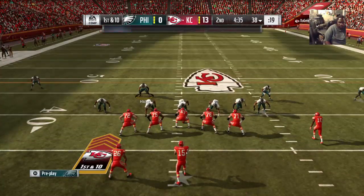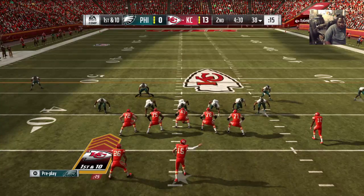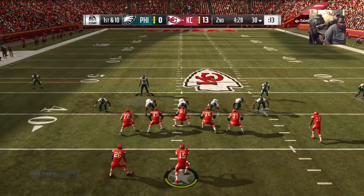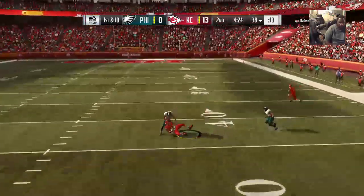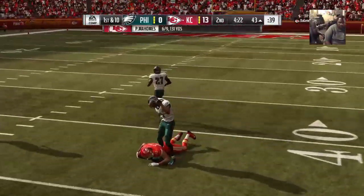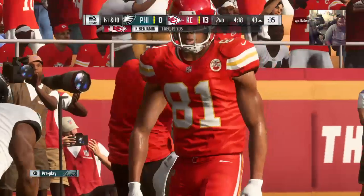Green 39. Green 39. Let's go, D. Black 58 rail. Black 58 rail. They go play action here on 1st down. He goes full extension, and he's got it. Another big gainer that time. This one goes for 19 yards.